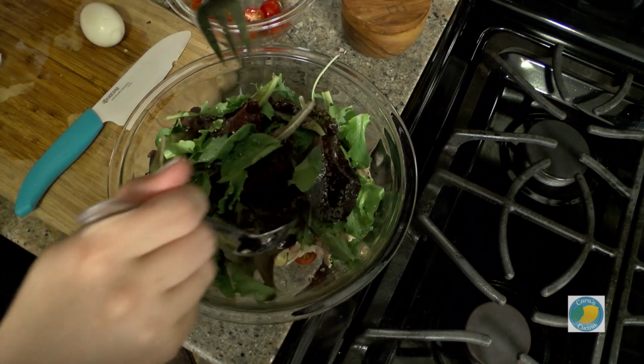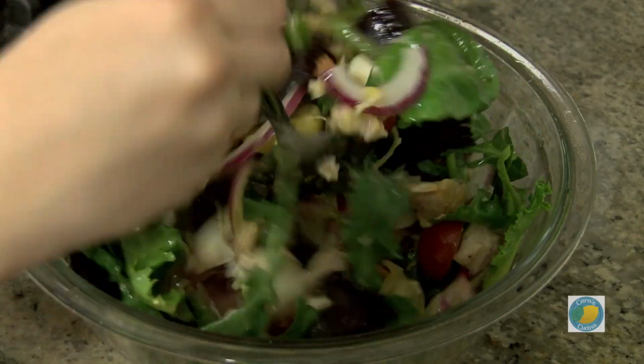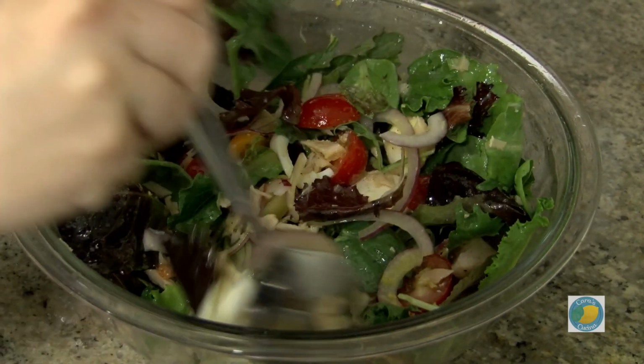Now we're just gonna toss everything all together. What I love about this is that egg yolk really kind of gets in there with the dressing and just kind of makes it creamy and delicious. Super good salad, really kind of a bit unexpected, but give it a shot. Loaded with protein. This is gonna keep you full for a long time, and it is super healthy for you.